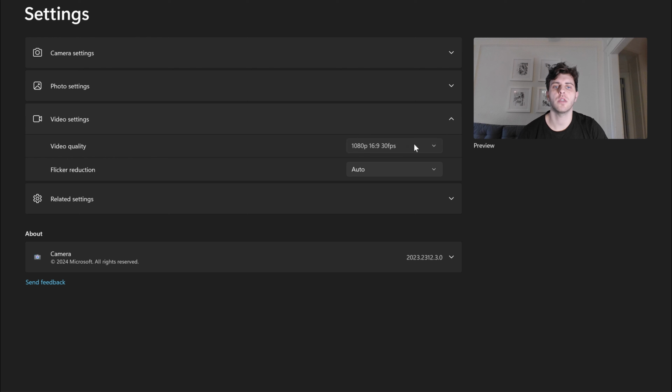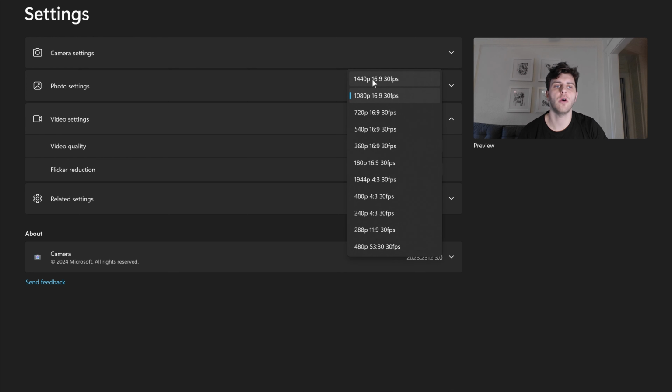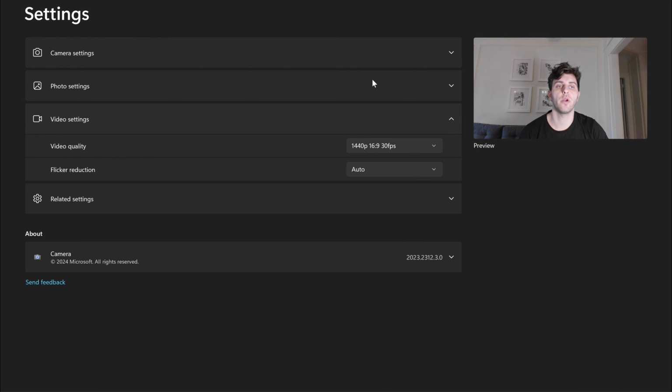In the camera settings, it's set to 1080p by default, but I can actually set it to 1440p. So let's do that. I'll do a screen capture, and I'll also put the output of the actual video. So you'll see there is a physical switch here, which is kind of cool. You can shut it off immediately at a hardware level.